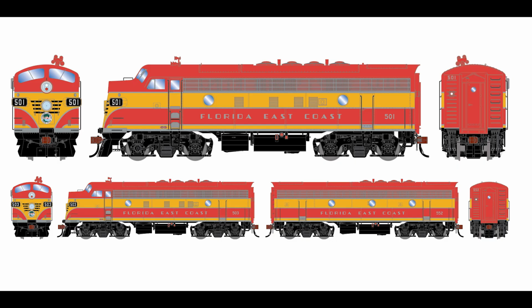As delivered, Florida East Coast, a road name you don't see all that much, is out in this release as well. This will also have removed skirts. This is a late phase 3 with the fan grills along the side for the radiators. They're calling the era 1950s. F3A and an F3AB are coming for this release.